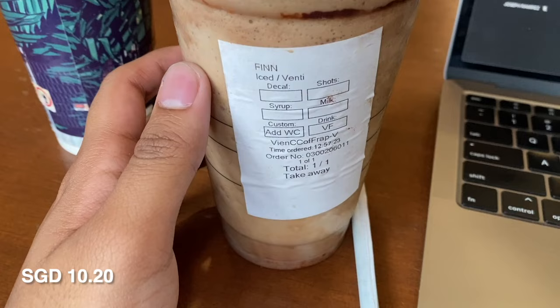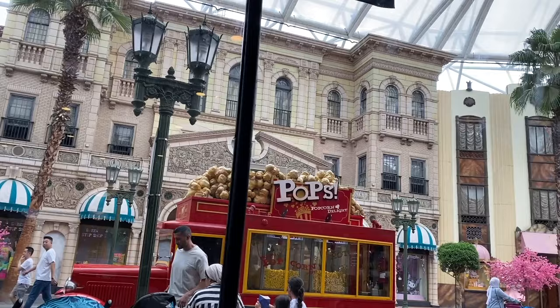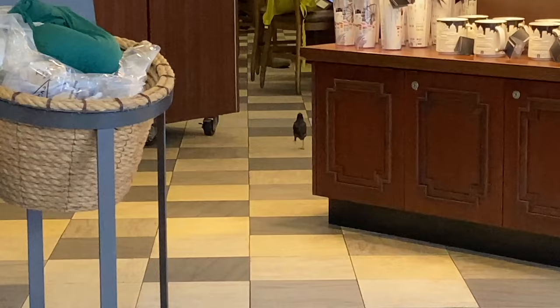So I ended up having this. It's a frappuccino while having my online class here at Universal Studios. Brought my uniform with me and my ID. Look at that. The bird. It looks so cute.